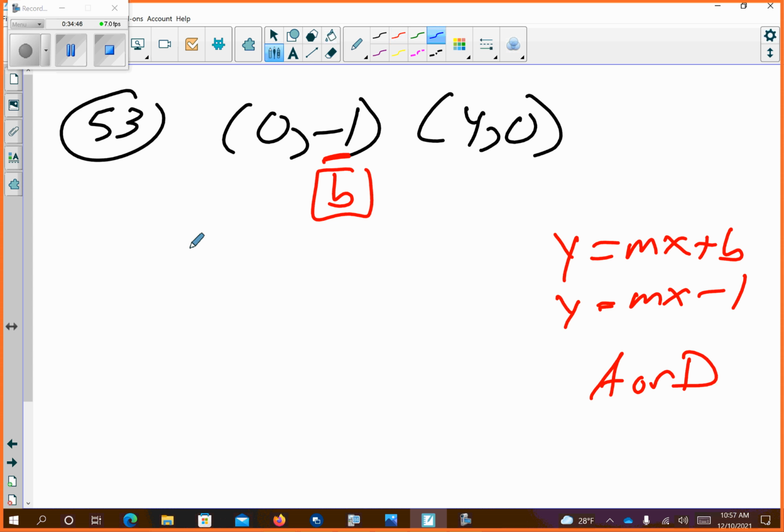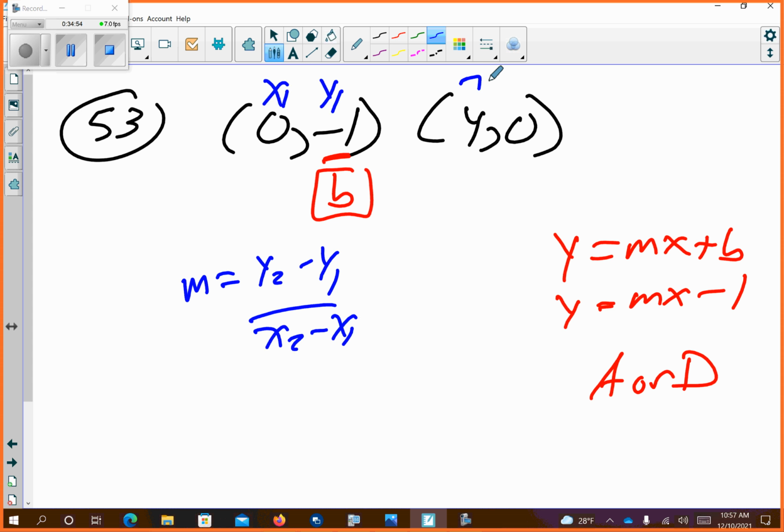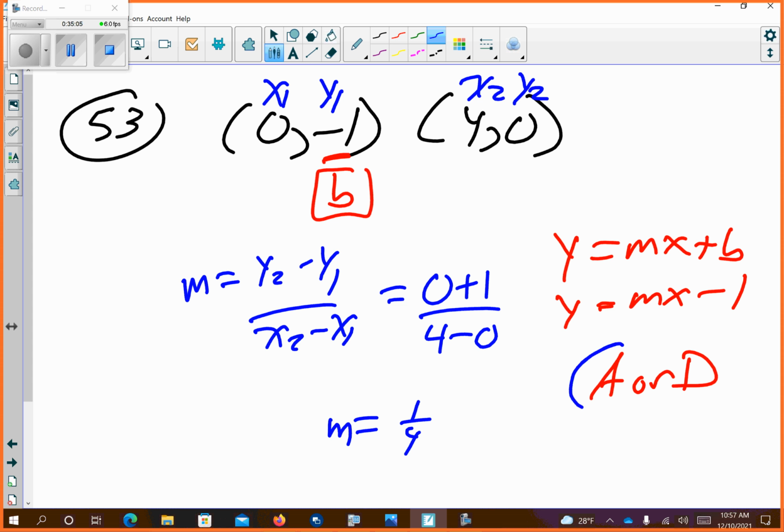So I'm going to find the slope, y2 minus y1 over x2 minus x1. We'll label it x1, y1, x2, y2. 0 plus 1 because it's minus minus. 4 minus 0. 1/4 is the slope. Answer has to be A all day long.